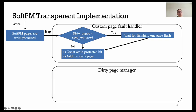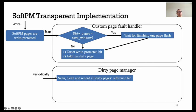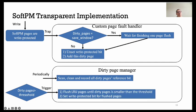And meanwhile, in the dirty page manager, that will periodically scan, clean, and record all dirty pages' reference bit to see whether that is recently used. And if the total dirty pages is larger than a threshold, we will flush the LRU pages until the total dirty pages is smaller than the threshold, and then we will set the write protect bit for all flushed pages. And we implement that in the kernel space to fulfill those designs.